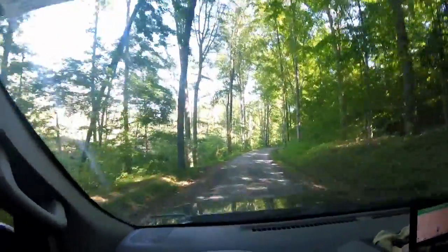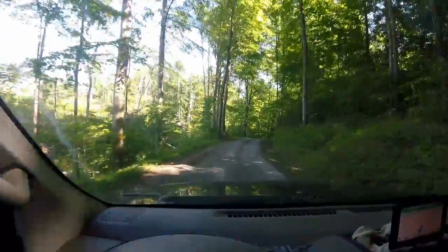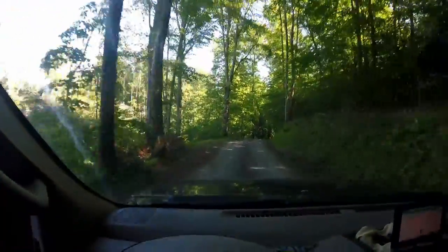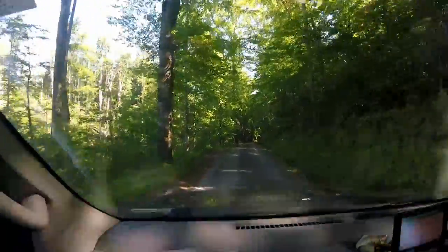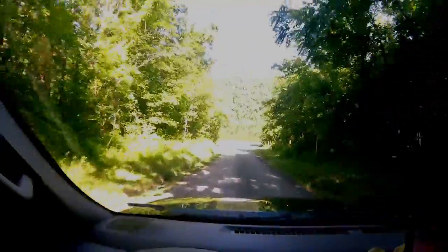So to get down from the falls, you got to take this Cane Hollow Road. It's about a lane and a half, so if you meet somebody coming up the other way, you got to scoot over into that ditch right there. And you're here.